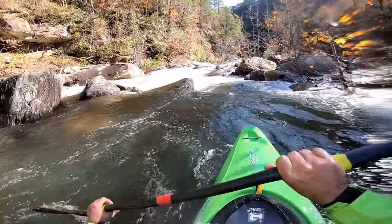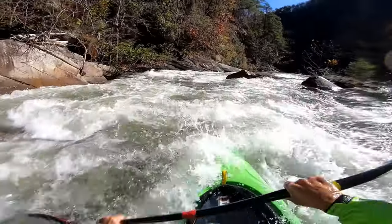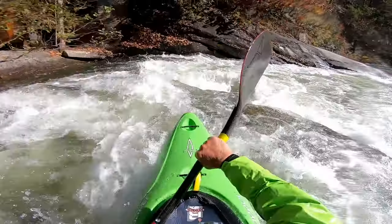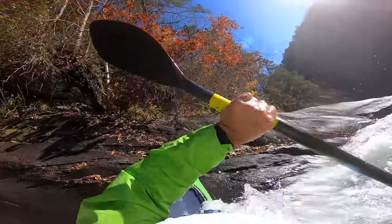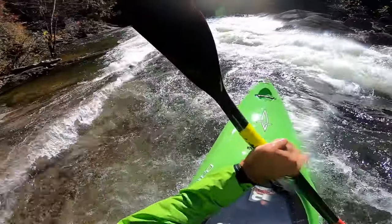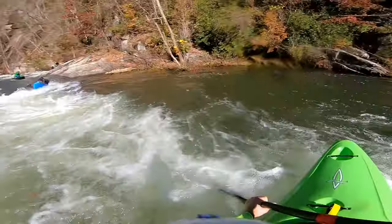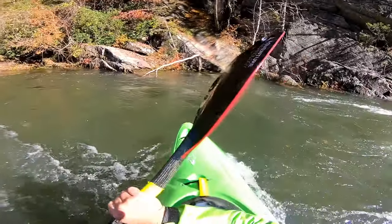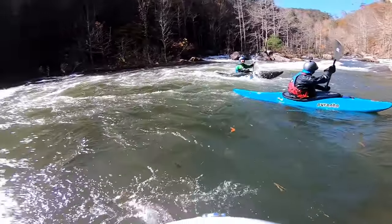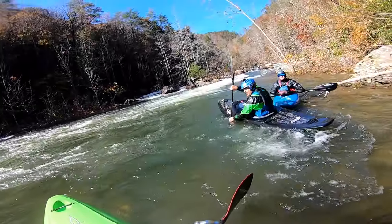Gonna go a left to right move here. I wanna splat that wall. Yeah. And then boof this hole. Woo! Here's the undercut move. That left wall is a really bad undercut.